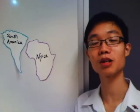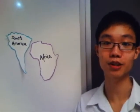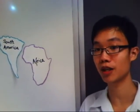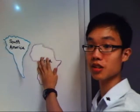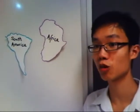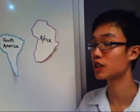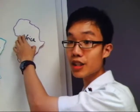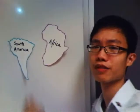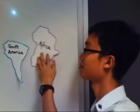Number 6, paleontological evidence. This is the study of ancient species of life through the medium of fossil evidence. Fossils of ancient species of life can be found in continents now separated by oceans, at least a few thousand km. Mesosaurus was a small aquatic reptile whose fossils can be found within a limited zone of South America and Africa. It is unlikely that a creature could have swum across these thousands of km. The conclusion is that the continents must have been linked.